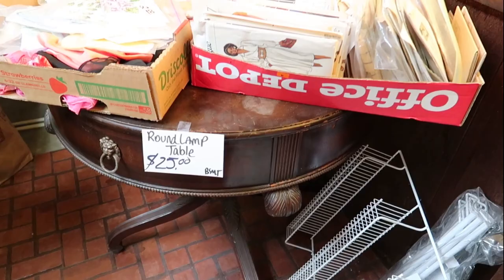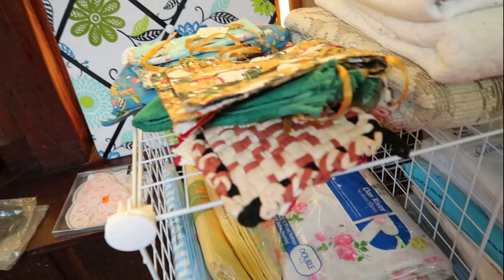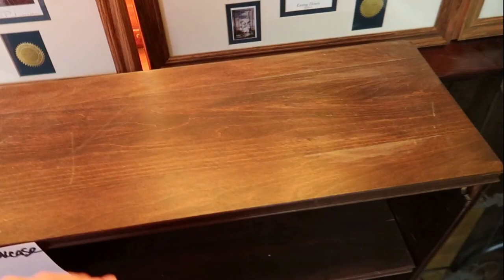It's a really cool table. Oh my gosh. $25? Jeez. Yeah, these are all, I think, $10 each. It's just too high for me. $4. Jeez. It's a no-brainer. I have no place for it, though.